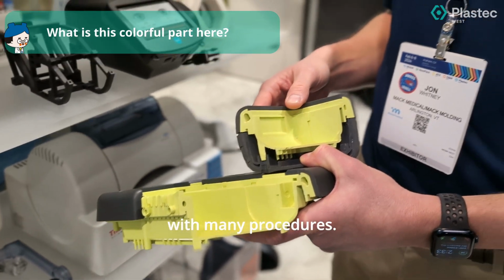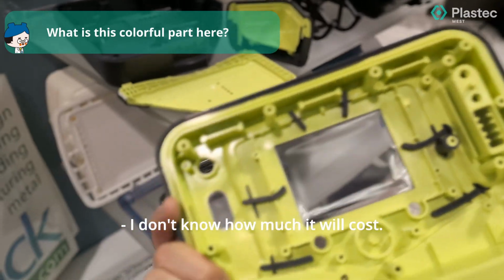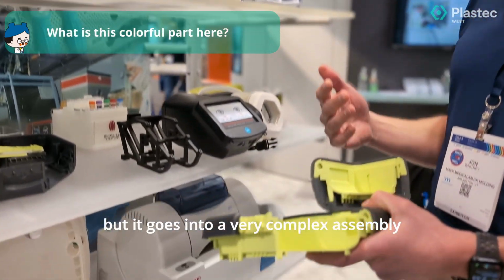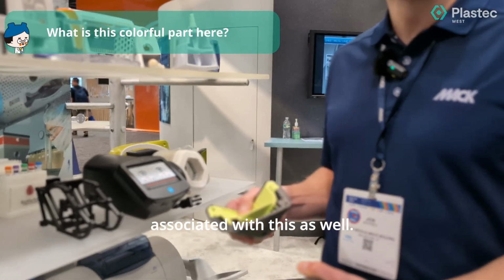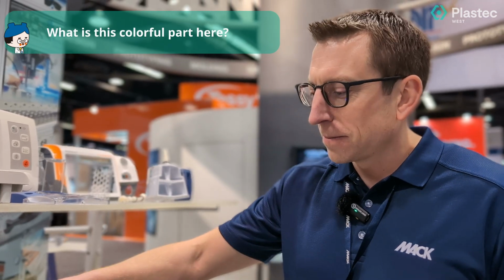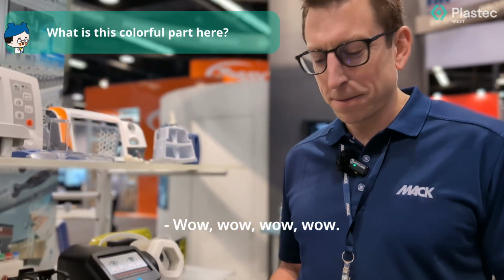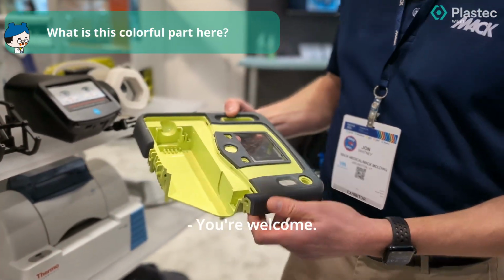So complicated, with many procedures. Absolutely. I don't know how much it costs. It's not an inexpensive part, but it goes into a very complex assembly. And there's a lot of engineering associated with this as well. It's complex, and it takes so much time. You can't actually produce it in one go. Wow. Okay, so this one's unique. All right, thanks. You're welcome.